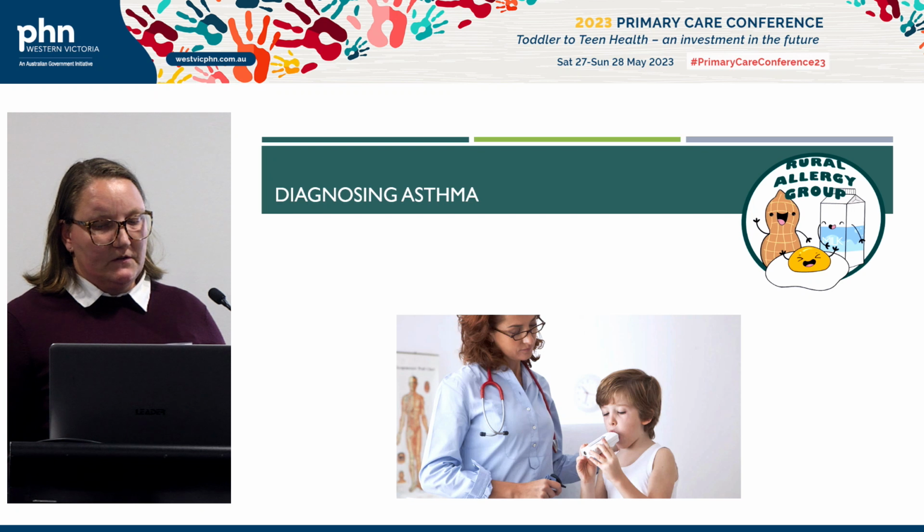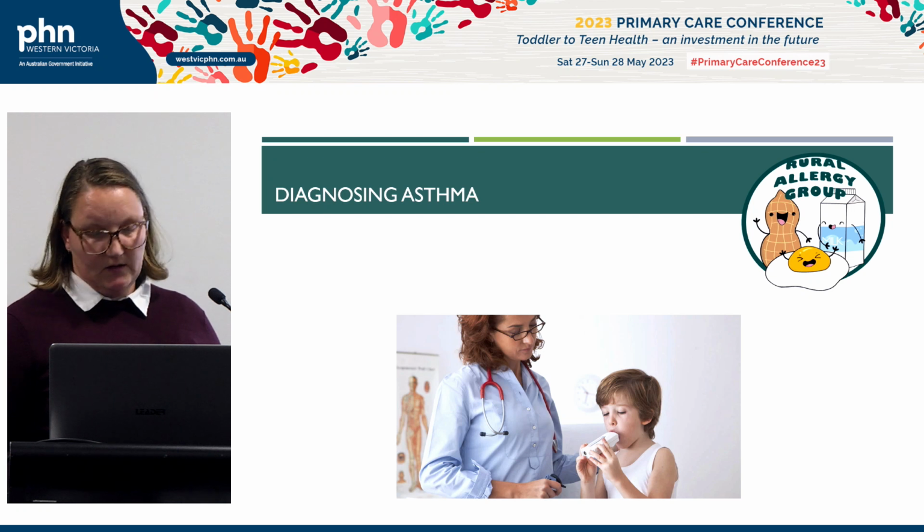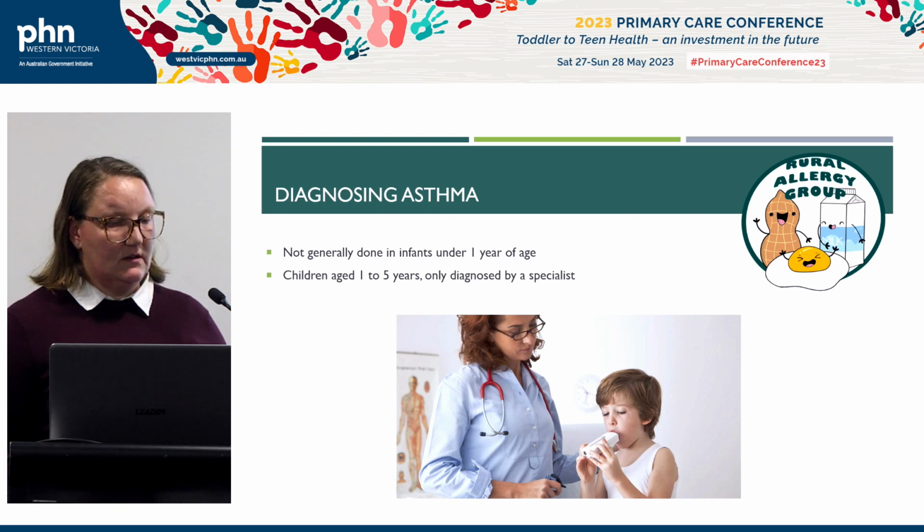And a high proportion of children who respond to bronchodilator treatment don't go on to have asthma at school age. So that's why it's generally not diagnosed at that age. So yeah, I don't think I've ever seen anyone under 1 diagnosed with asthma. 1 to 5, there is some diagnoses, but generally only by specialists.